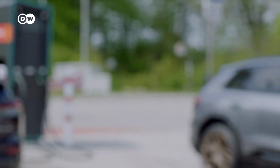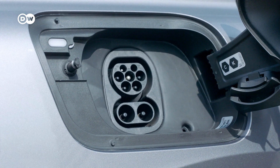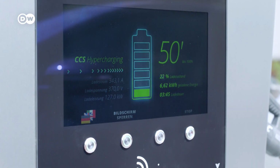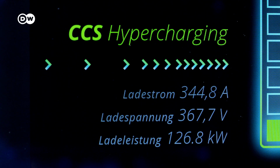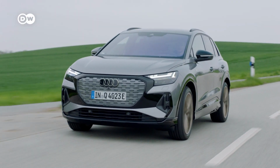There are two different battery sizes available for the Q4 E-Tron, either 52 kilowatt hours or 77 kilowatt hours. Depending on the version you get, it will be able to charge with up to 100 or 125 kilowatts. So in theory, you can recharge around 130 kilometers of range within 10 minutes.